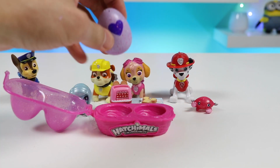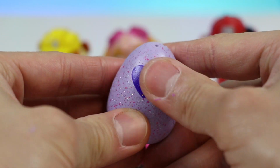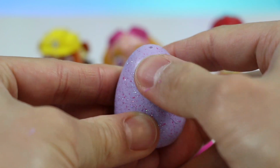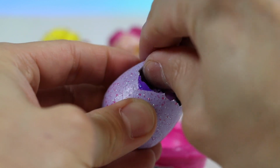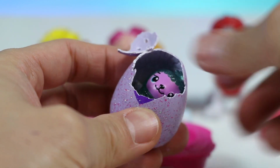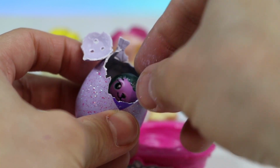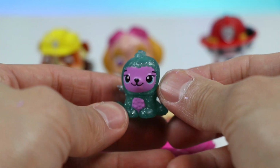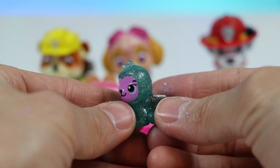Now let's see who's inside the second egg. Nice! This time we found the green sea lion. This Hatchimals is also from the Glittering Garden collection.